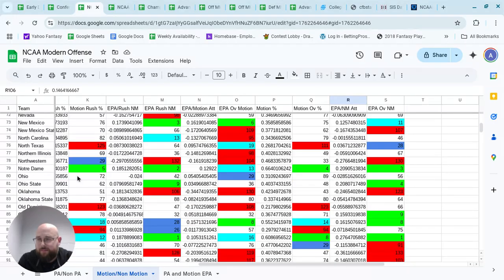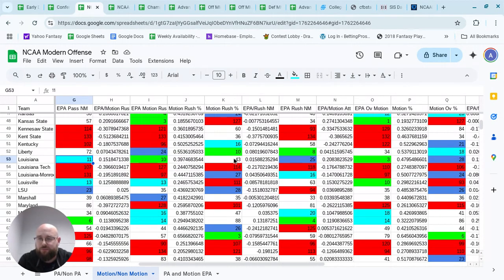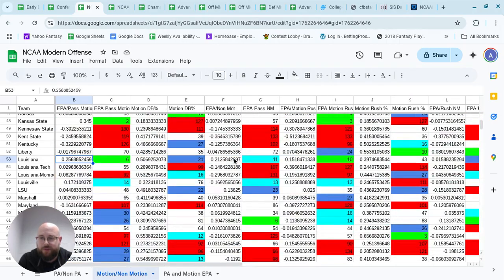When you're looking at the motion side of the game, Louisiana, they optimize motion 47.9% of the time, and they're 3rd overall in EPA. So their motion actually really makes a difference. And where it really makes the difference is in the running game. They're 15 times more efficient running the ball with motion than without. Passing, though, pretty similar, 0.256, 0.212, so nothing. They're just good, right?